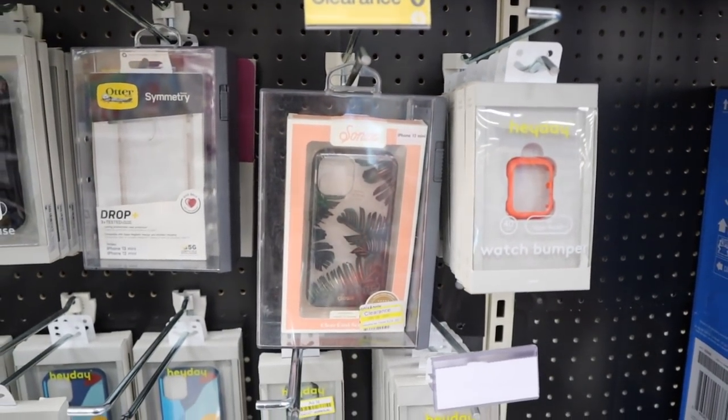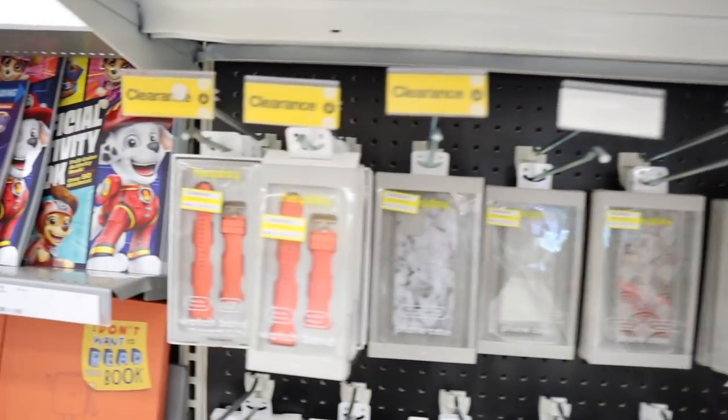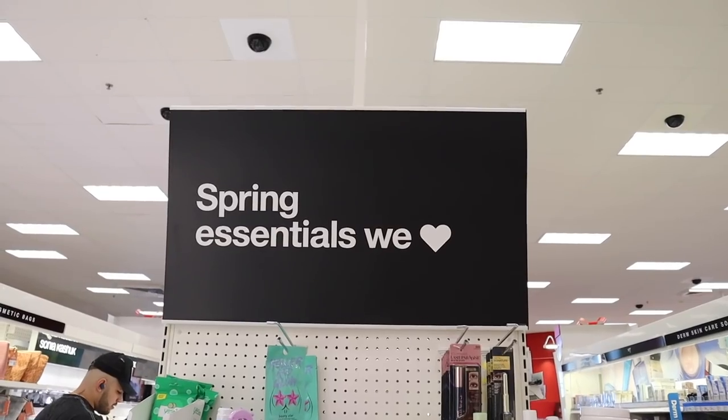Some great tech clearance, some nice OtterBox iPhone cases that are on clearance. Also Apple Watch bands. These all make amazing stocking stuffers. And why not save a few bucks? They need to change this sign.